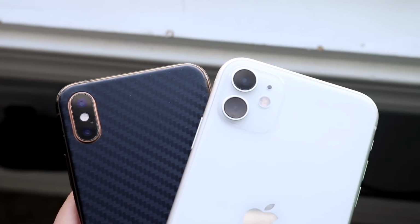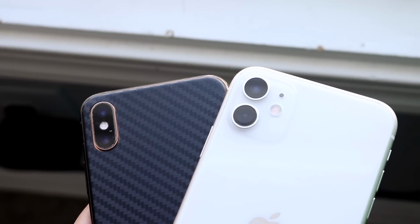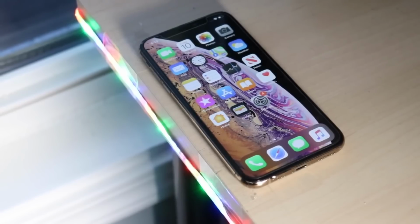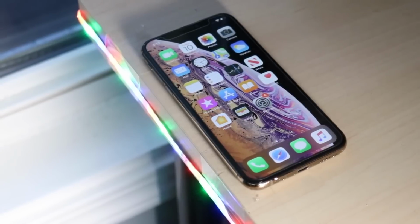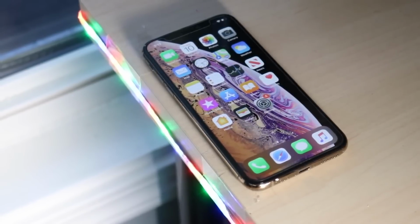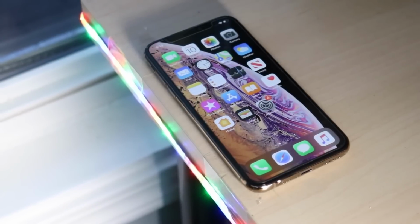You can get an iPhone 11 for about $550 to $600. An iPhone XS you can buy for about $500. And on Amazon right now, the iPhone 11 is selling for $600. The iPhone XS is selling for $500. So if you want to pick either of those up for those prices I listed, the iPhone 11 is actually a little cheaper on there versus if you buy it at the Apple Store.